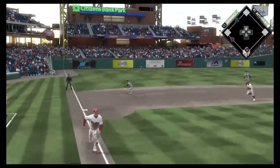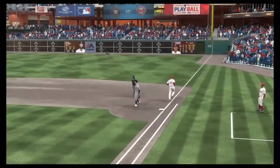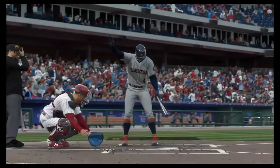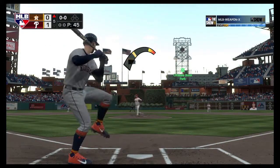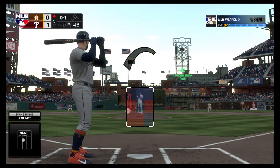Hit on the ground to third. Bregman has it. Throw on to first is in time, and the Phillies are turned away. They get nothing out of this situation. Here's George Springer. He'll start off the 5th in this one. First pitch coming. Here it is. No contact on the sinker there, and he's behind 0-1.